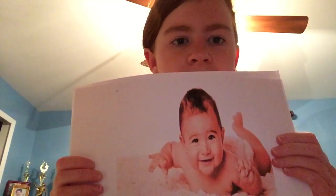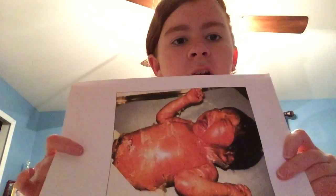What does lamellar ichthyosis do to a child's skin? Here's an example. This is a healthy baby with healthy skin, and this is a child with lamellar ichthyosis. Lamellar ichthyosis is a skin condition caused by a mutation in the TGM1 gene.